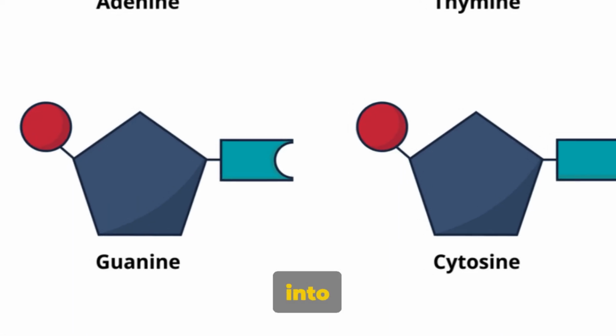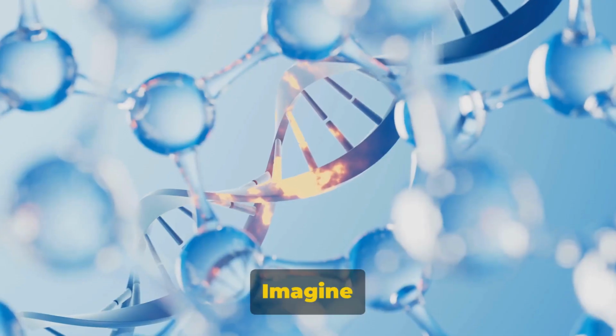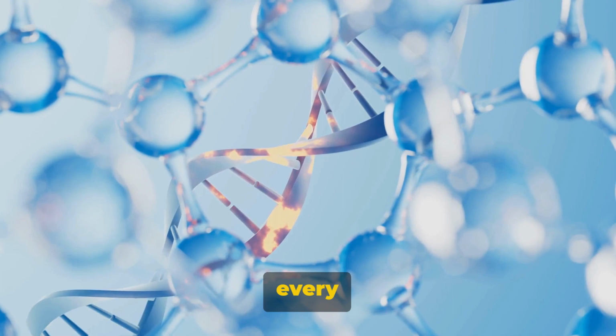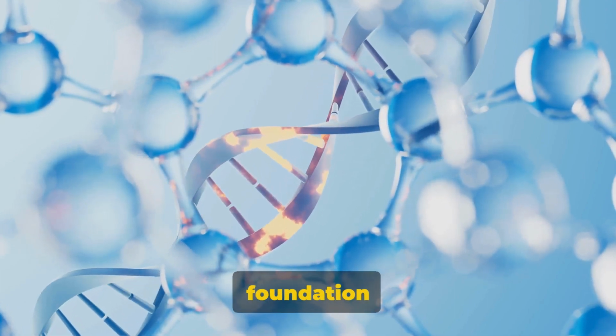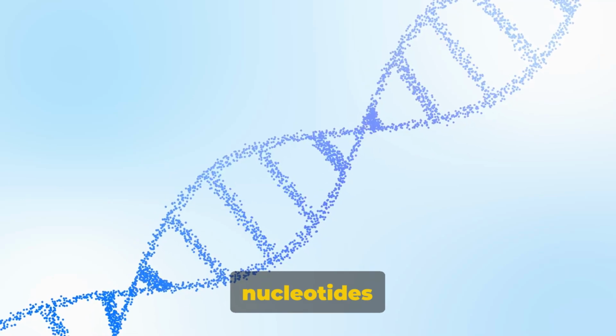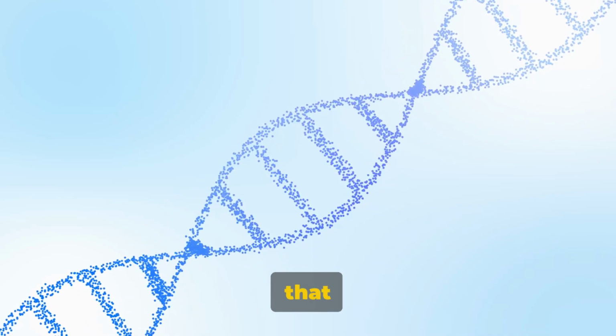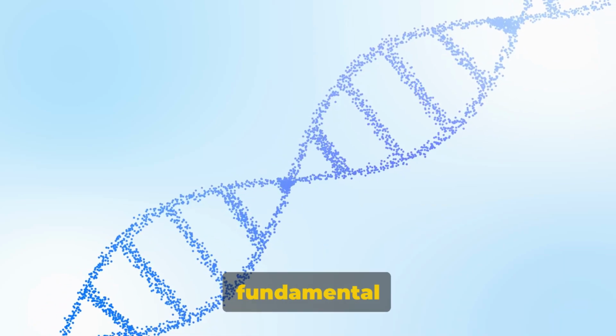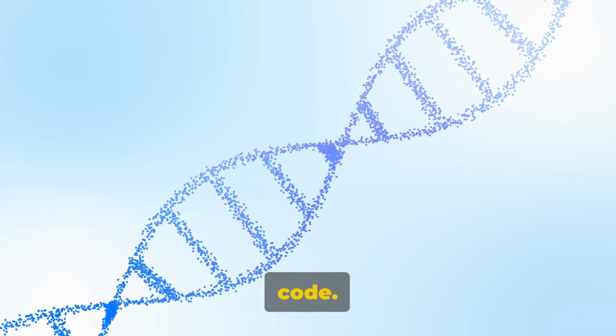Firstly, let's delve into the world of nucleotides. Imagine the blueprint of a house. It's a detailed guide that tells you how to build every part of the house, from the foundation to the roof. Now, if you think of DNA as that blueprint, nucleotides would be the individual instructions on that guide. They are essentially the building blocks of DNA, the fundamental molecules that make up our genetic code.